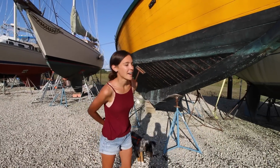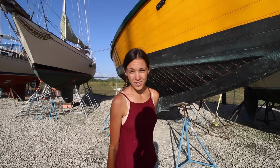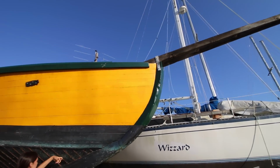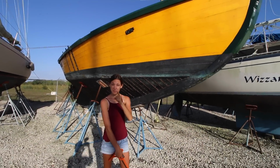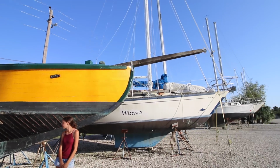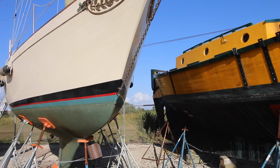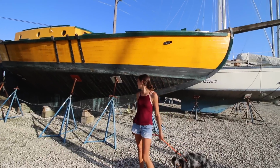So the yard has some of the craziest boats. There's boat porn, and then there's just finding crazy boats like this. So this one is wood. I have no clue what this boat is. So I'm thinking that it's a Lyle Hess boat. It has a massive bowsprit. I don't think it has a boomkin. Transom hung rudder. Yeah. Wooden version of the Bristol channel cutter, whatever that is.